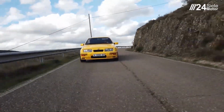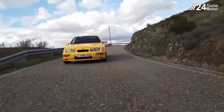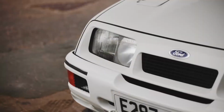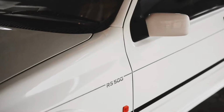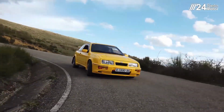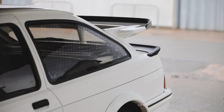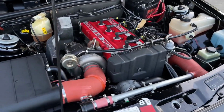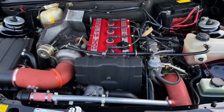However, at this stage, BMW clearly had the edge. According to the Group A and B evolution rule, manufacturers were allowed to produce updated variants of their homologated vehicles every 12 months. To qualify, 500 evolution road cars had to be built. Thanks to this rule, the Sierra RS500 Cosworth was born.